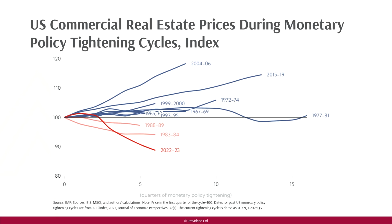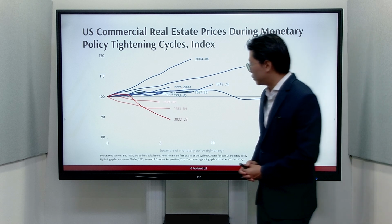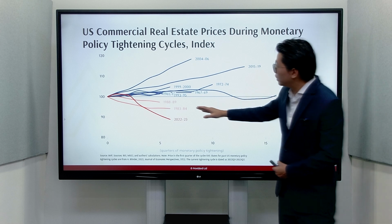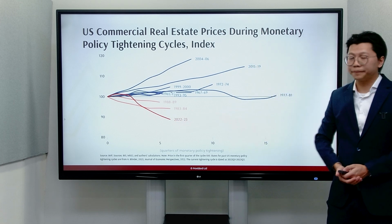Furthermore, the monetary tightening caused by the Federal Reserve rate hike to deal with the inflation caused commercial real estate prices to fall even further, as owners have to service a larger debt. And this, as you can see, across all the history of monetary tightening, the commercial real estate prices actually fell by the most from 2022 to 2023.